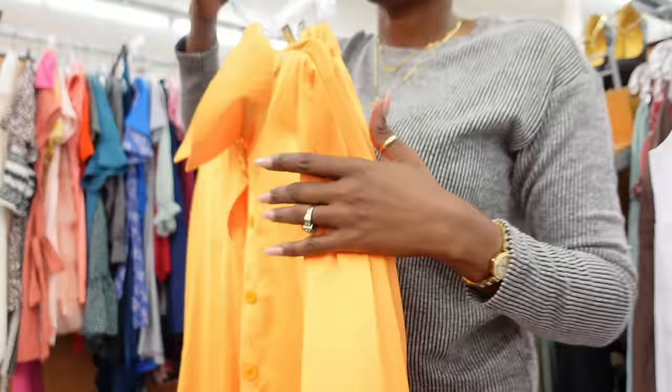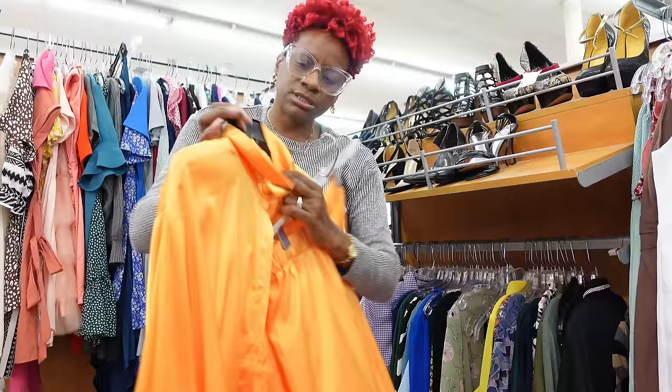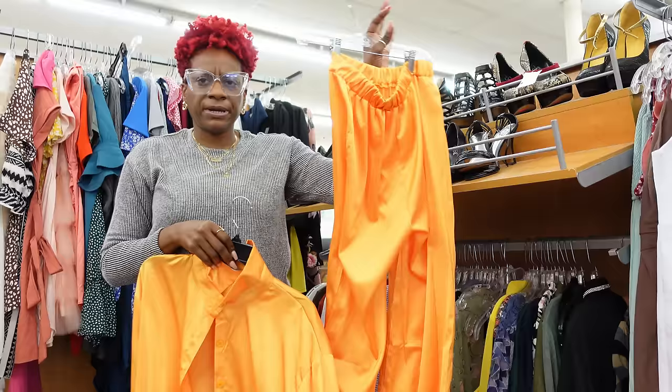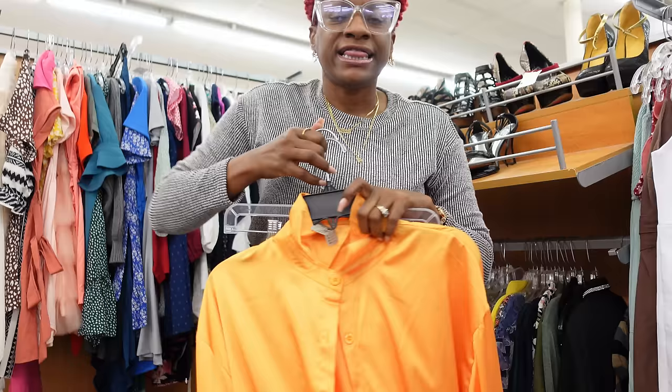I found this little yellowy gold set. It's a pants set. These are the pants, and then the top. This is $19.99. They weren't together at first. The pants were over here and I already passed by them, and then I was looking down on this rack and saw the shirt and I'm like, oh, that's a two-piece set. So I'm gonna put them together for the next person.